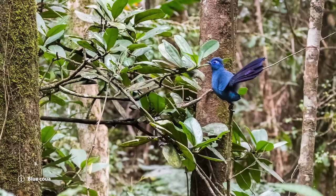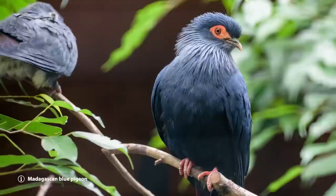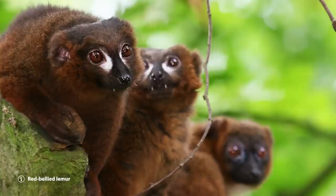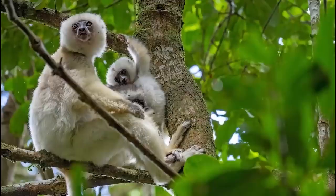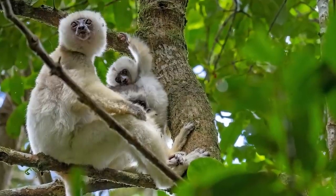The entire park is classified as one of BirdLife International's important bird areas and is home to some of the country's most colourful species. The mammals here are no less of a spectacle and include the silky sifaka, which is critically endangered, with an estimated 250 individuals remaining in the wild.